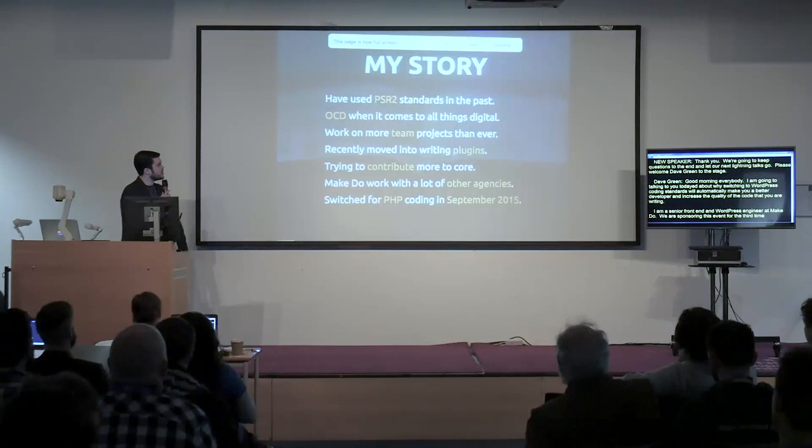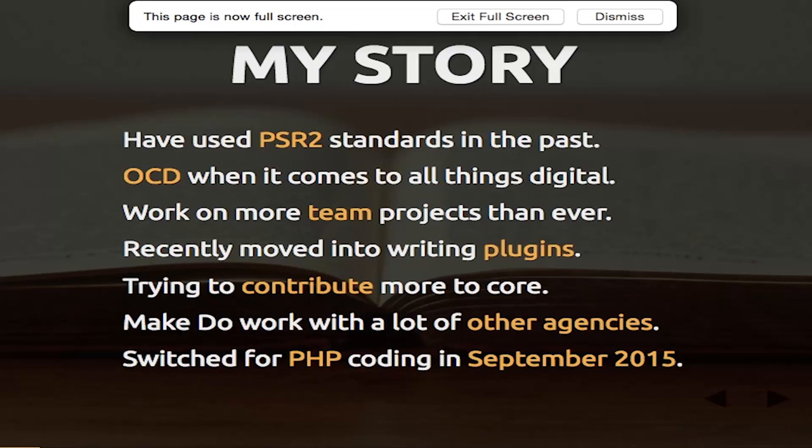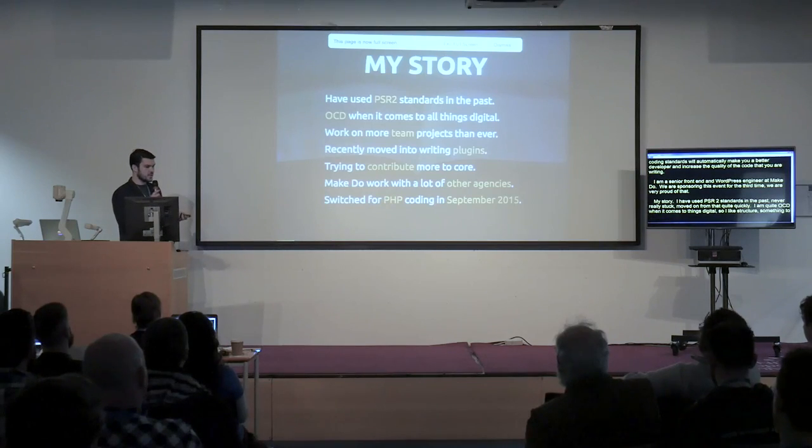So a bit about me and my story with coding standards. I've used some standards like PSR2 in the past, but it never really stuck, and I moved on from that quite quickly. I'm quite OCD when it comes to things digital, really. So I like structure. I like to have something to stick to, something that's nice and predictable. I've started to work more on team projects.